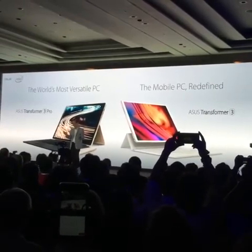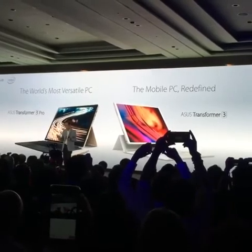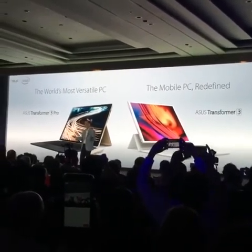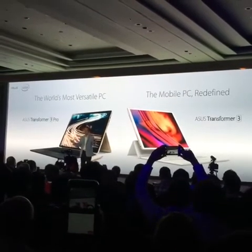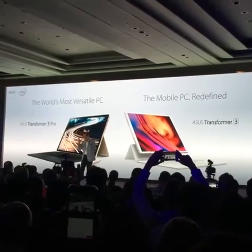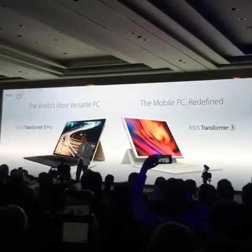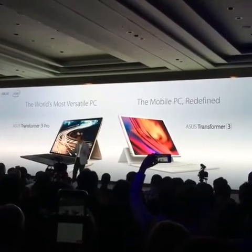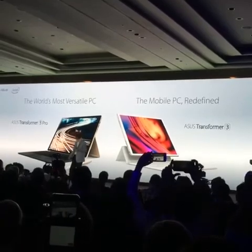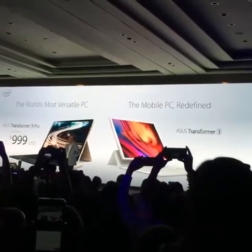Ladies and gentlemen, the world's most versatile PC, the ASUS Transformer 3 Pro, is designed for those who refuse to compromise on performance while on the go. With 256GB PCIe SSD, keyboard combo, and stylus pen, it will be available starting at $999. Thank you.